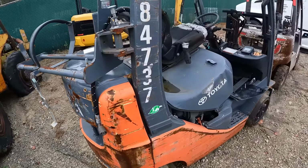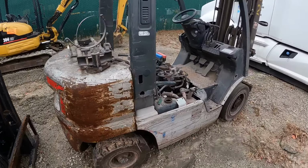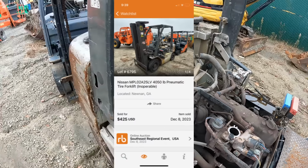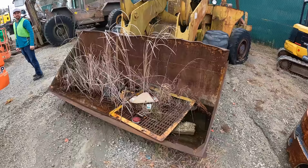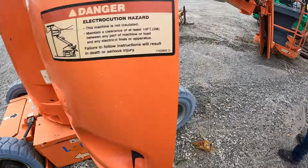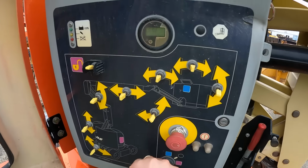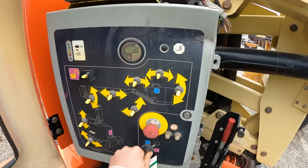Wonder how much this thing goes for. Got another one here. This one's definitely seen better days. Yeah, this guy has been here for a while. Yes, I would love to have one of these lifts like this. Let's see if it does anything. Oh, well. It's got power. 7,740 hours on it.